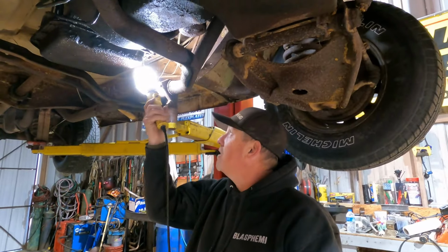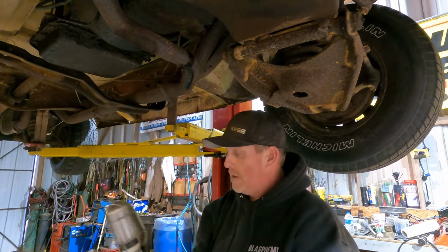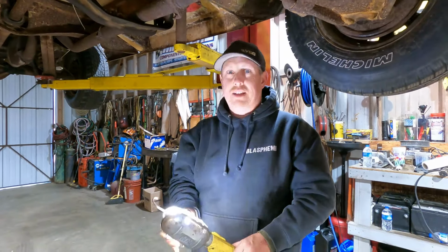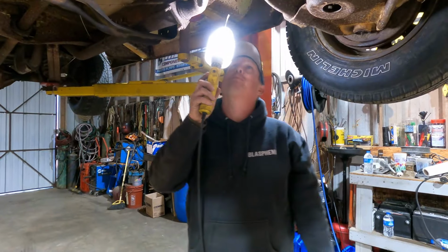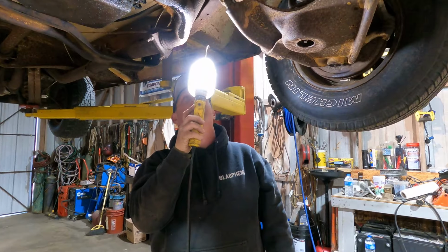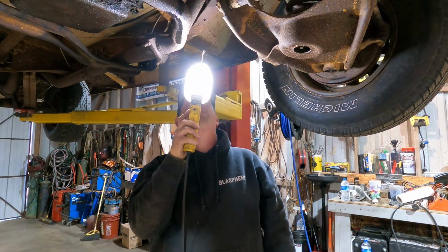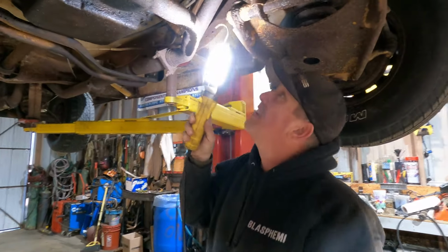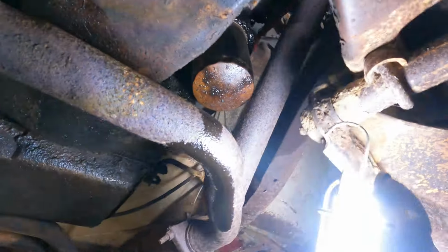What scares me is if the block had froze and cracked from sitting up over the years. Oh, no. Not that we're going to use it, but I want to save it because it is a 397-0010 block. But you can see where it's coming from around there.